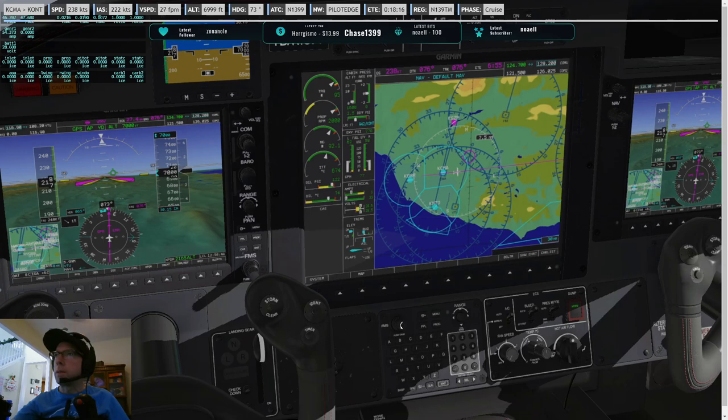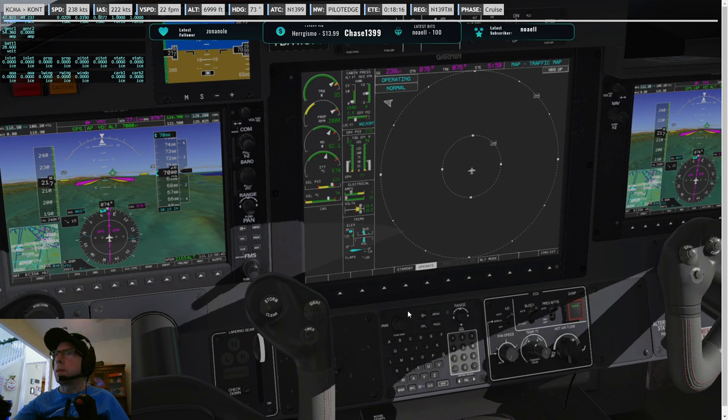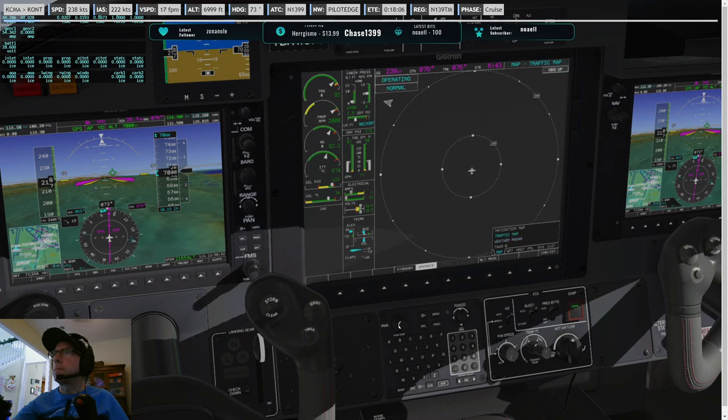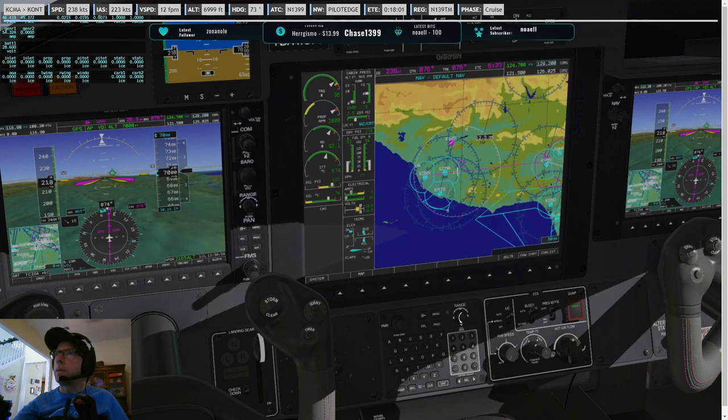Have our traffic set at 6 miles. I'll get an alert if we get close to anything. Weather radar's off. Don't need weather radar.